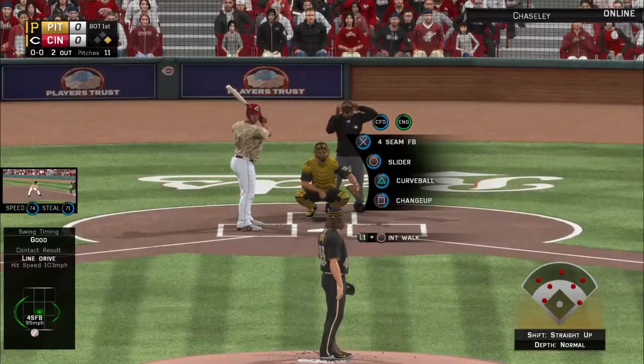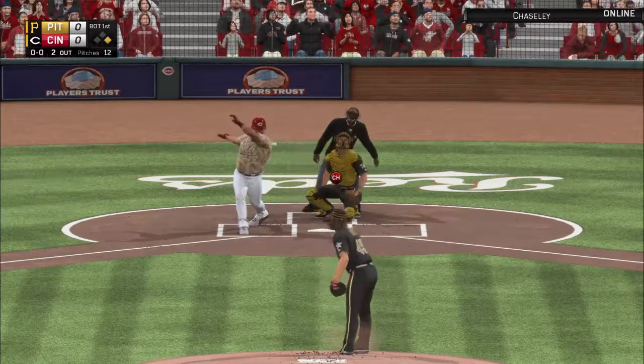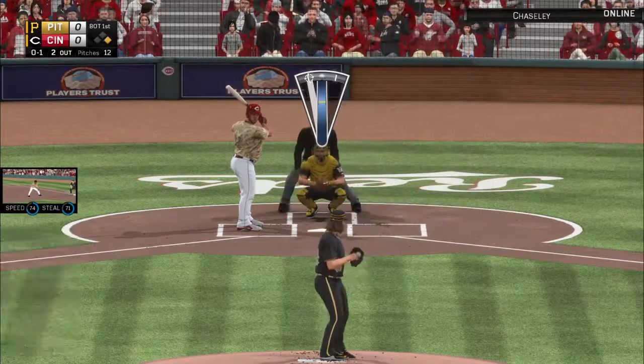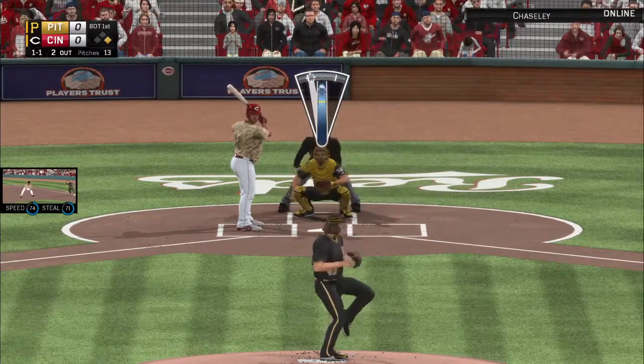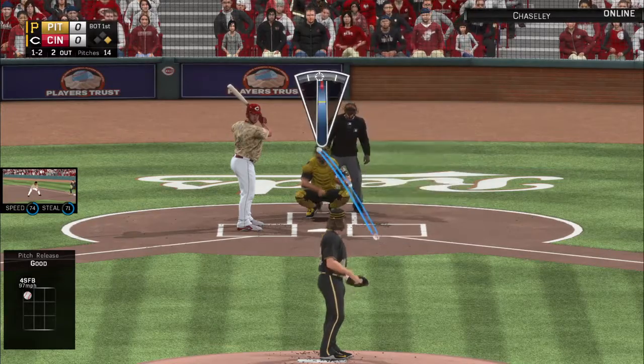Matt Adams will dig in now. He's got that average pushing up near 350 to begin play. Into the seats, 0-1. A runner on first with 2 away. Tries to shave the corner with that pitch, but it's 1-1. And that's taken for a called strike 2. 1-2.